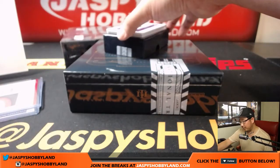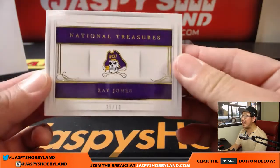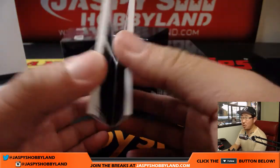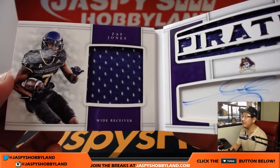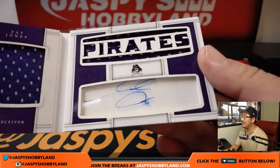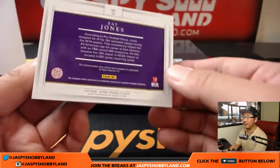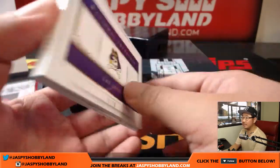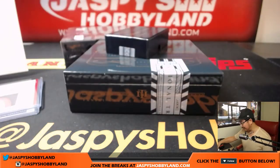And the book, out of 70, 35 out of 70, Ziggy. Nice. Nice Zay Jones right here. And on this side, Zay Jones autograph right there. 35 out of 70, a book for Ziggy.